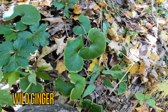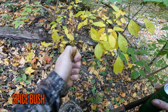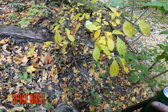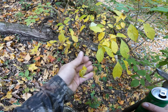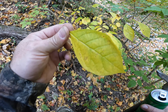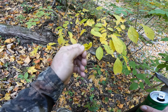Heart-shaped leaves, wild ginger, always a good sign. And one of the number one signs, of course, is spicebush. I mean, you can always tell it's spicebush. You grab a leaf, crush it up in your hand, and it has a very, very distinct smell. I don't know how to describe it, but every time I leave the ginseng woods, my clothes smell like this right here. Spicebush, AKA tree with red berry.